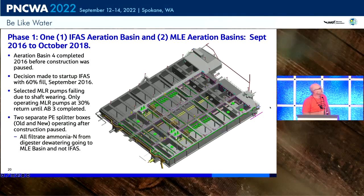So going into phase one, aeration basin four was completed in 2016. Then there was a pause in the construction. The decision was made to do 60% fill, get a little more biomass in there to try to improve its performance. The one thing that ended up occurring also is the original mixed liquor recycle pumps were failing from just operating four. So there was a decision made throughout the construction that we were going to bring in a new pump to do that. But based on that, we had those mixed liquor recycle pumps that were having issues in four, which limited our return to 30%. If we tried to push the pumps harder, they would fail, and then we'd have no mixed liquor return at all. So the decision was made to run those at 30% during that time period.